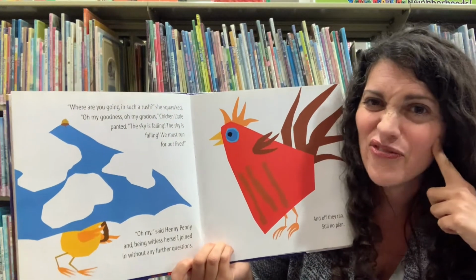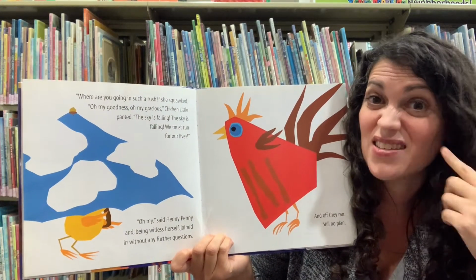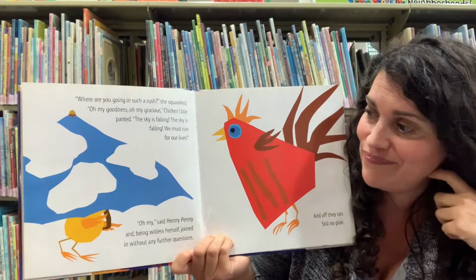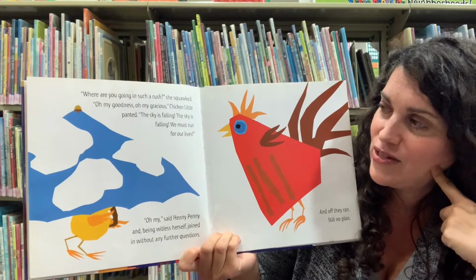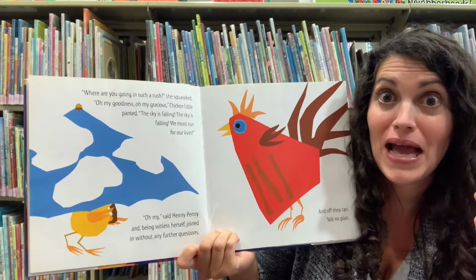Is the sky falling? Is the whole sky falling? Or was it just that acorn? So maybe Chicken Little is overreacting a little bit.